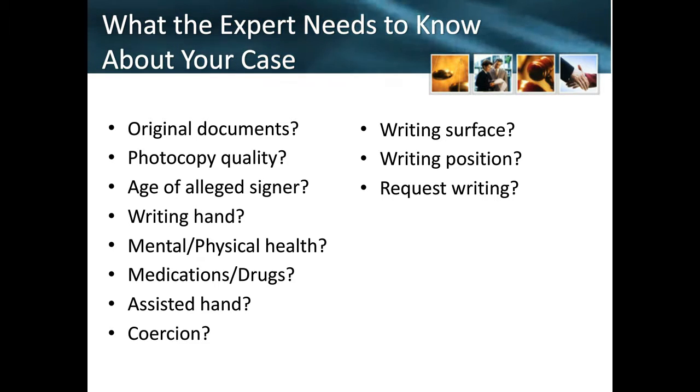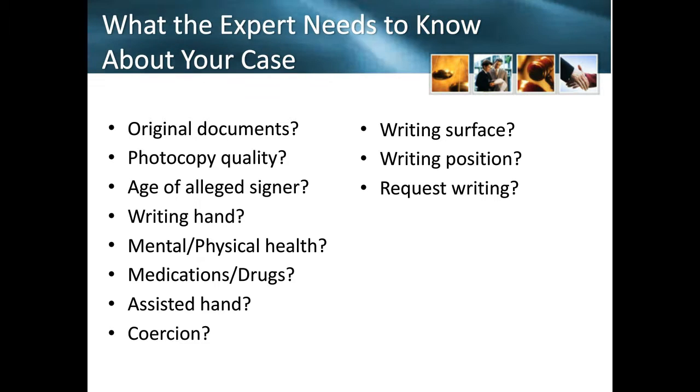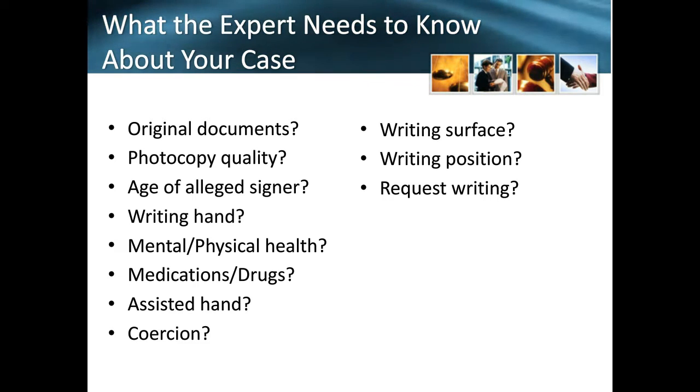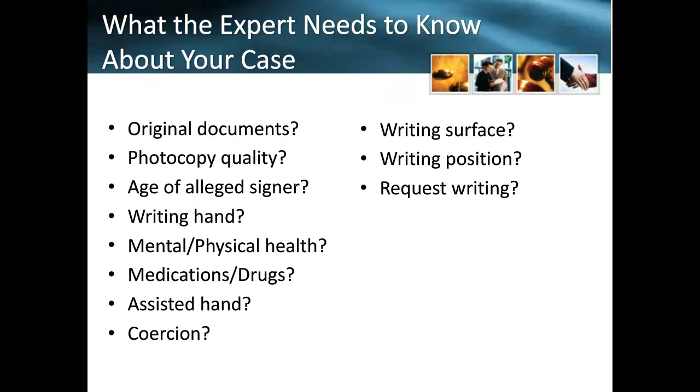Attorneys frequently call me and say, well, in a deposition, I asked the person to sign his name 10 times. In most cases, that alone is not going to be adequate for examination because it's considered self-serving. The person could attempt to alter their handwriting. So it's always better to have course of business writing.